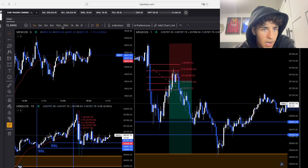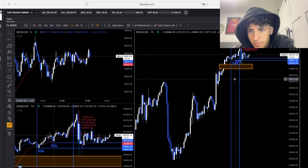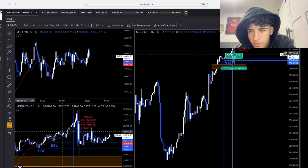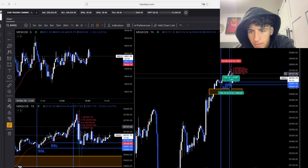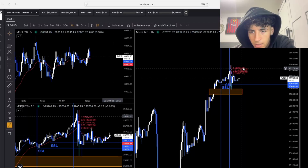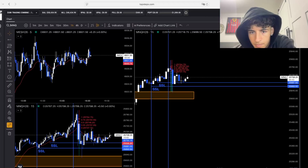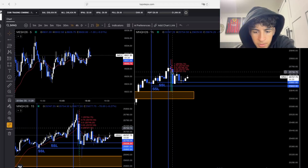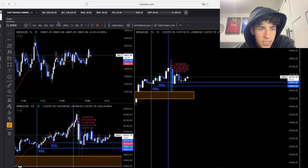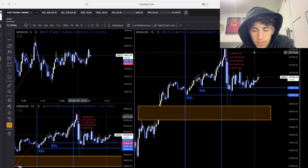So hourly, we did have the SMT. Looking in here, we did have this fair value gap. This didn't close it quite yet, but this fair value gap, I wanted it to close with this candle here. Let's see if I can zoom in more for you. I wanted to see it close within this candle, but it ended up being the one a little later in the day. Then going down to the 15 minute. Alright, so that was the buys with the 1 hour.